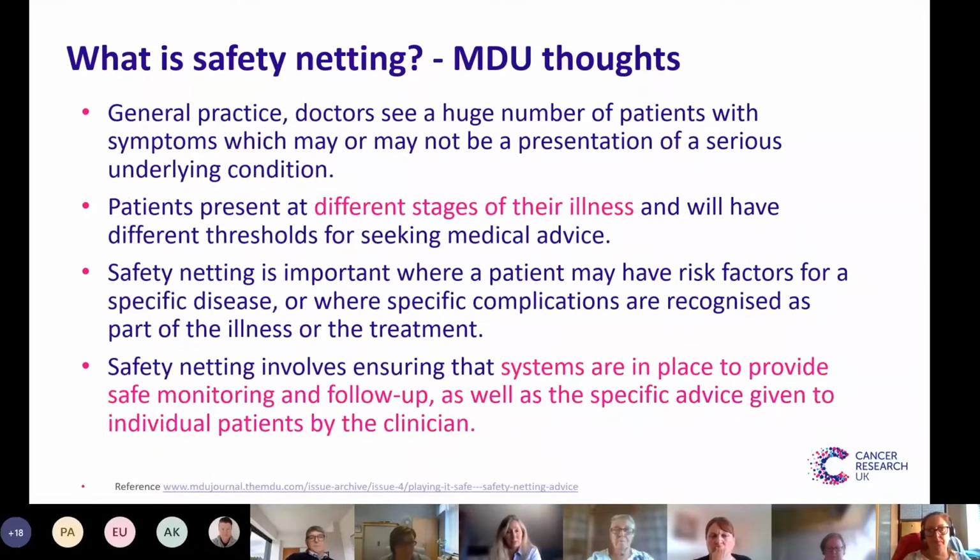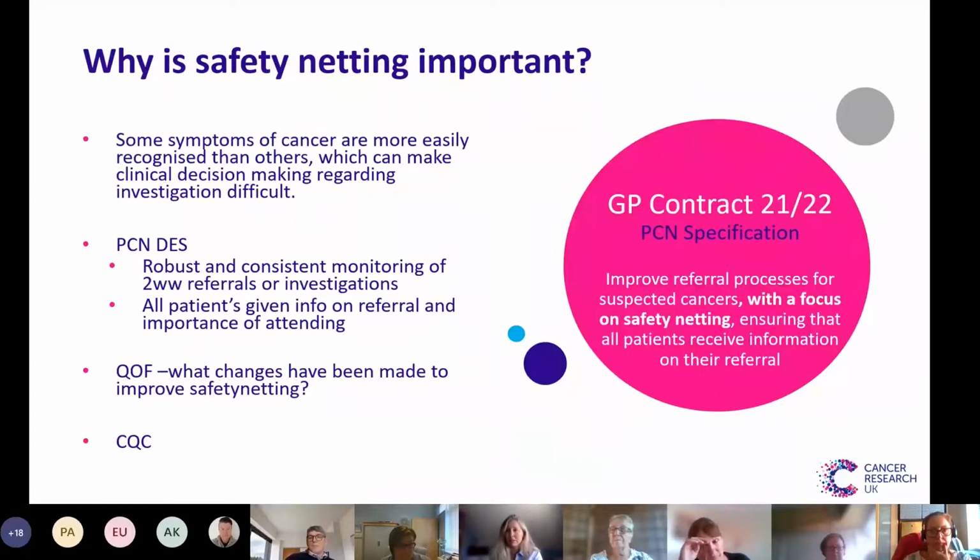This is a reminder as well about the medical defence organisations' thoughts about safety netting. Again, recognising that it's about people presenting at different stages of their illness and needing follow-up to identify if further action is required or identify complications, but also the systems that we have in place to monitor and follow up people that we've arranged investigations or actions for. Just highlighting that element of the medical defence organisation side of things as well.